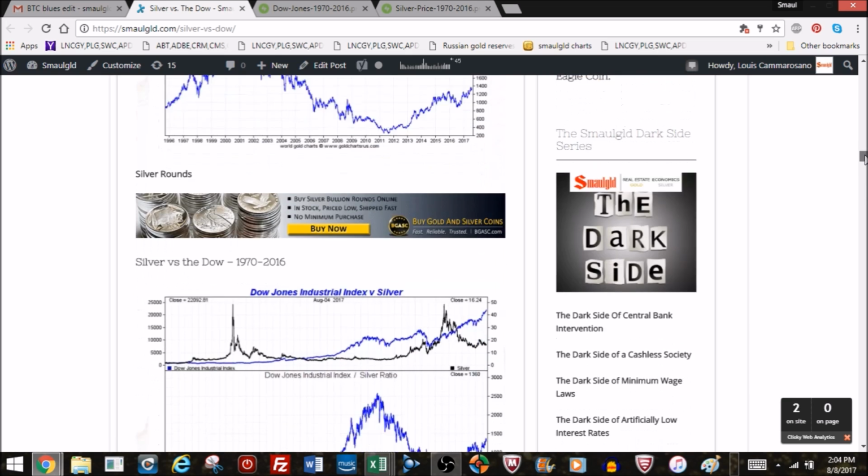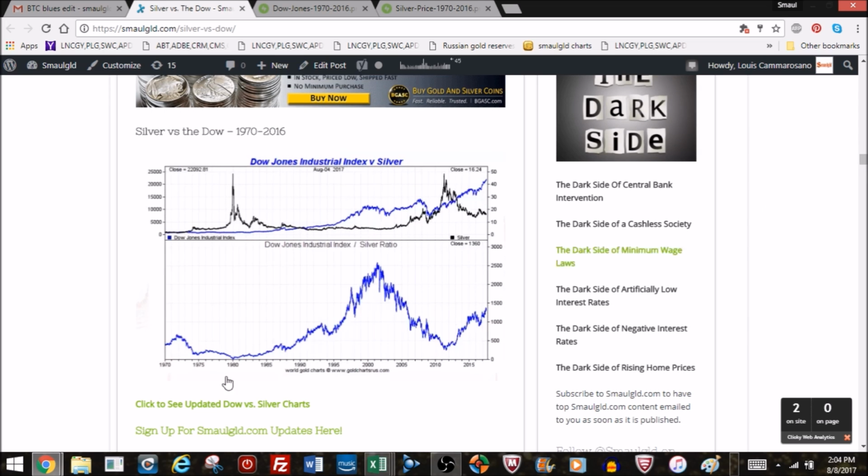Now let's look at an even longer chart. Well, now here you see your other spike, the 1979-1980 spike, and you can see they're far apart. 1980, 2011, a 31-year difference between those two towers. So that's why I like to say silver is a spike and dive, because if you put it on the Dow and set it and forget it, yeah, you would have missed those couple of spikes, but you wouldn't have had 30 years in the wilderness.